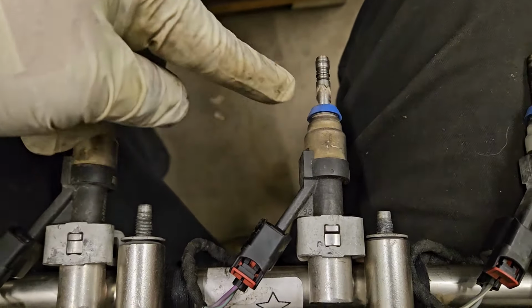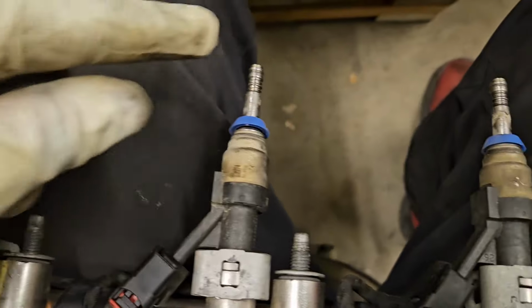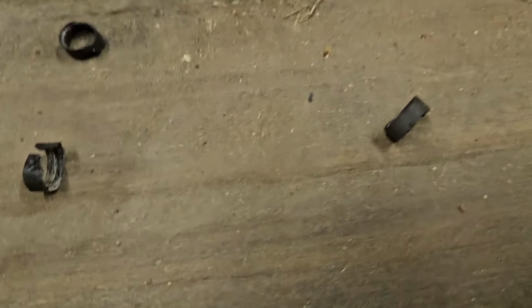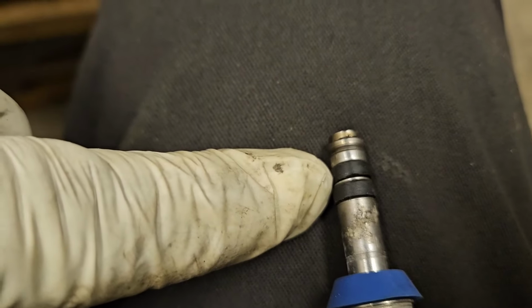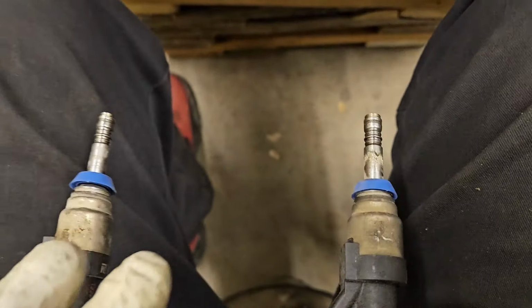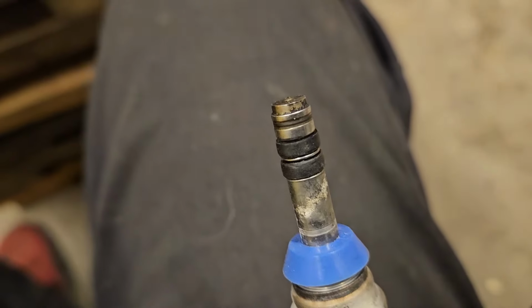I actually already pulled the injector, little black Teflon, these little doodadders off, and I actually already started installing the new ones. So this is just on the passenger side of the motor. This is actually number 8 right here, so this would have been the one in question.